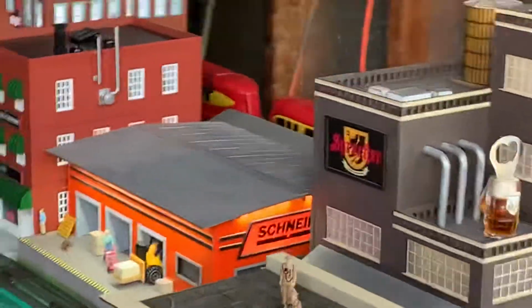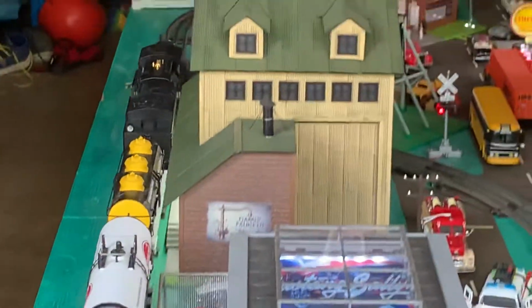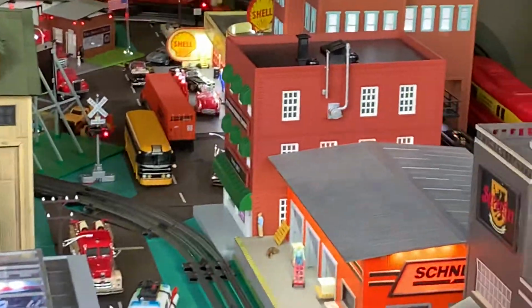Yep, this is the old garage 4x8 layout that was originally dubbed the Pandemic Express, and at the time was built temporarily, anticipating, if we can just get through a couple of weeks, we'll be back in the game. And here we are.